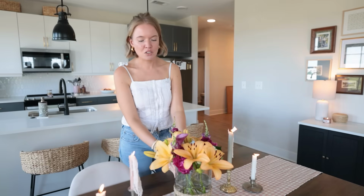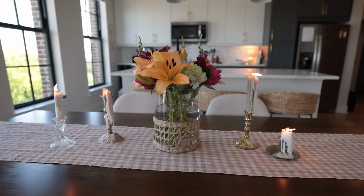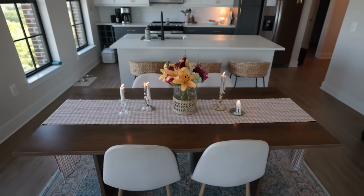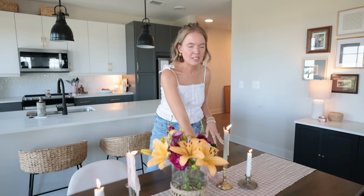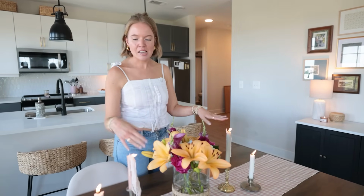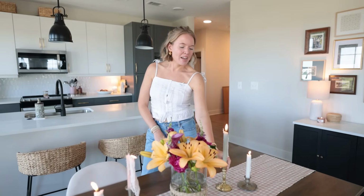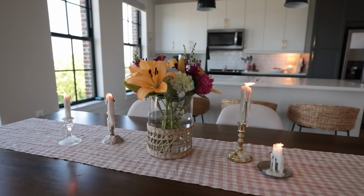I love having fresh flowers, like I said. This vase was just thrifted, and one thing I always pick up at any thrift store is candlesticks, especially if they're solid metal. So these are all thrifted candlesticks, and obviously the candles are going a little bit crazy right now because we have a little breeze in here. So I love when they create fun little drippings on the side.